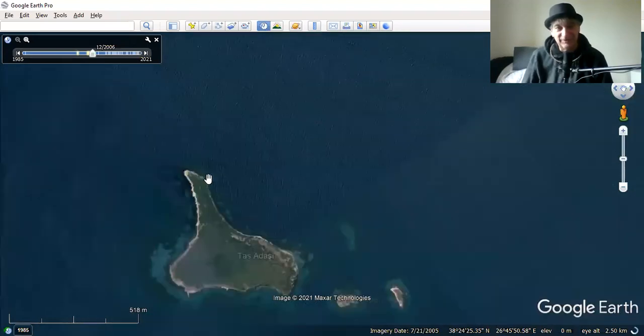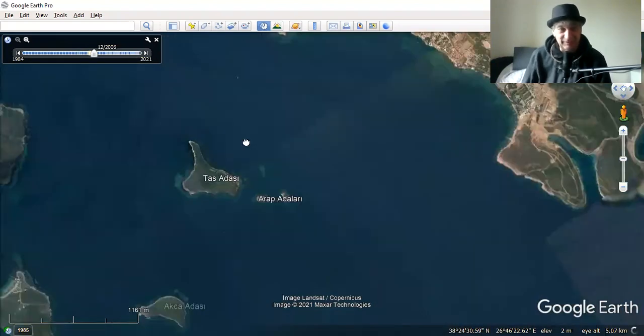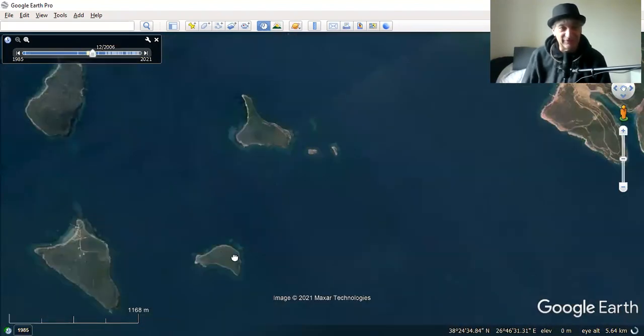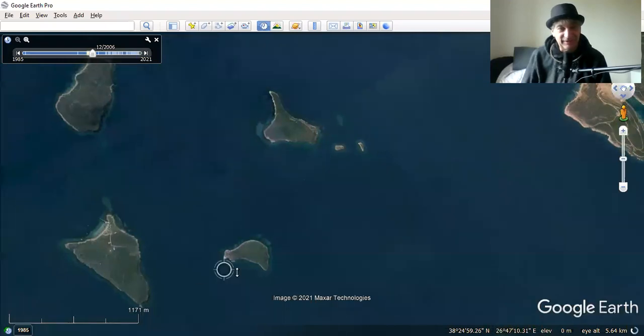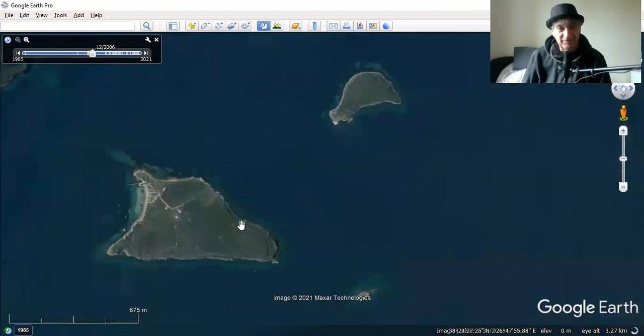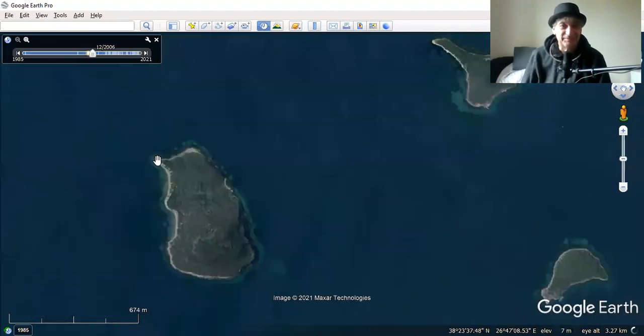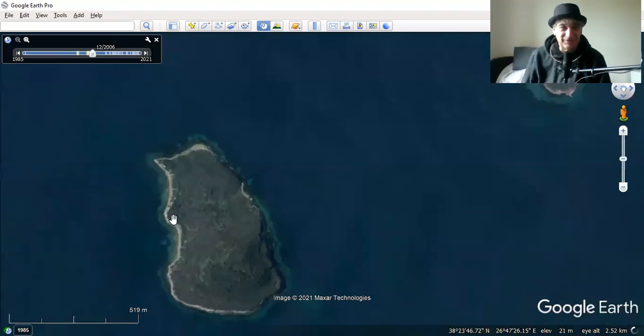Got a bird here. This is the remains of a bird. I know that's a bit of a stretch, but as I go on here, you're going to see it's not stretching it at all. And here's another one here. The remains of a bird. The remains of another bird head. There's another beak-like structure here, and it goes out into the water.